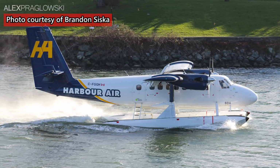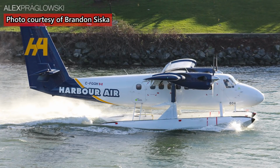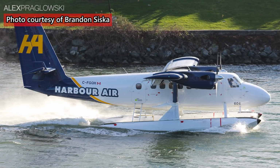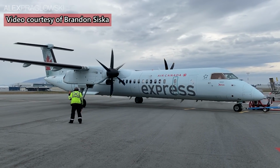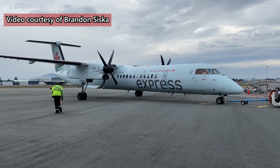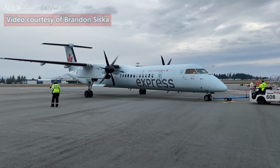There's also Harbour Air and Helijet, which connect the island to the mainland from Victoria and Nanaimo harbors. Harbour Air flies a fleet of floatplanes from the de Havilland Beaver to the Twin Otter, and Helijet, as you might have guessed, uses Sikorsky S-76 helicopters. As you can see, these short routes are some of the busiest in the country, with dozens of flights a day from several different airlines crossing the Strait of Georgia, the body of water between the island and the mainland.